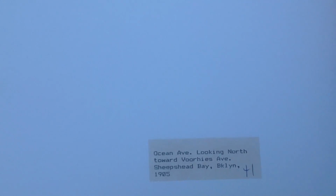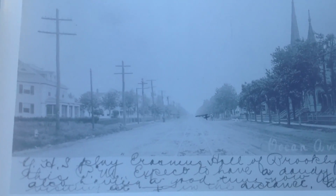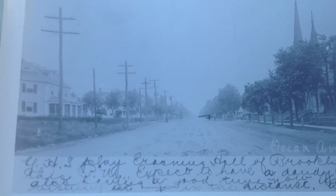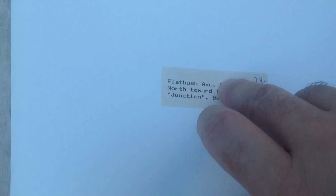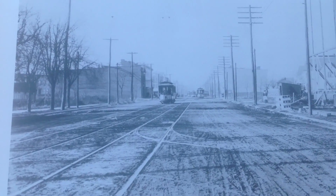Ocean Avenue, looking north, Brooklyn, 1905. Flatbush Avenue, looking north, Brooklyn, 1905.